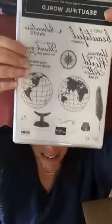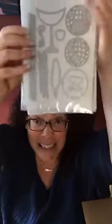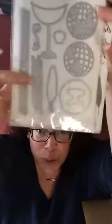I know we've all been inside and homebound and all of that. I love to travel. I can't wait to get back to traveling. So, loving it. We have a new traveling set, and it has these beautiful world dies and a globe, and of course the coordinating stamp set. And I think there's a memories and more card pack. I'm gonna crack this open. I love this too. I love, love, love traveling.